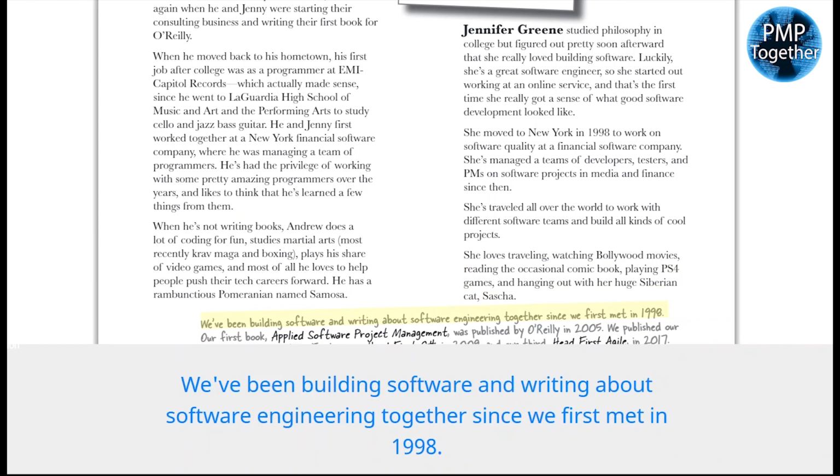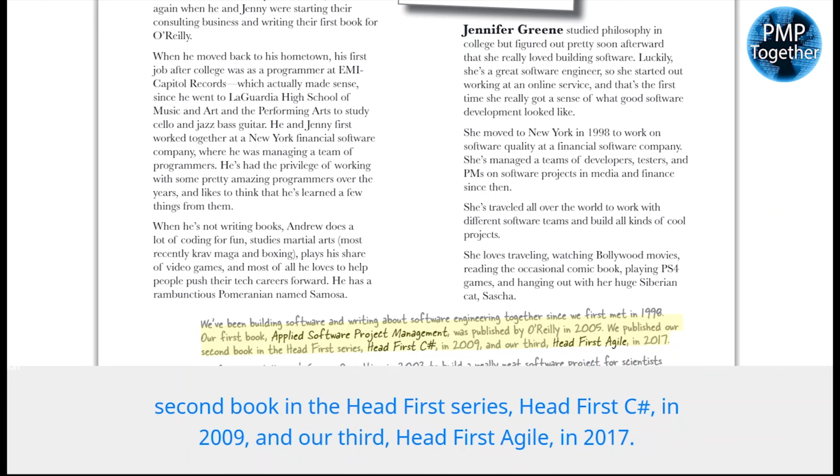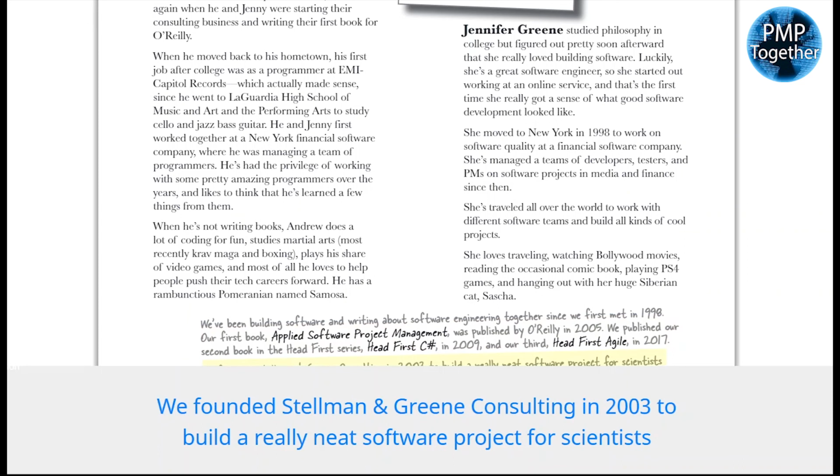Our first book, Applied Software Project Management, was published by O'Reilly in 2005. We published our second book in the Head First series, Head First C#, in 2009, and our third, Head First Agile, in 2017. We founded Stellman and Green Consulting in 2003 to build a really neat software project for scientists studying herbicide exposure in Vietnam vets.